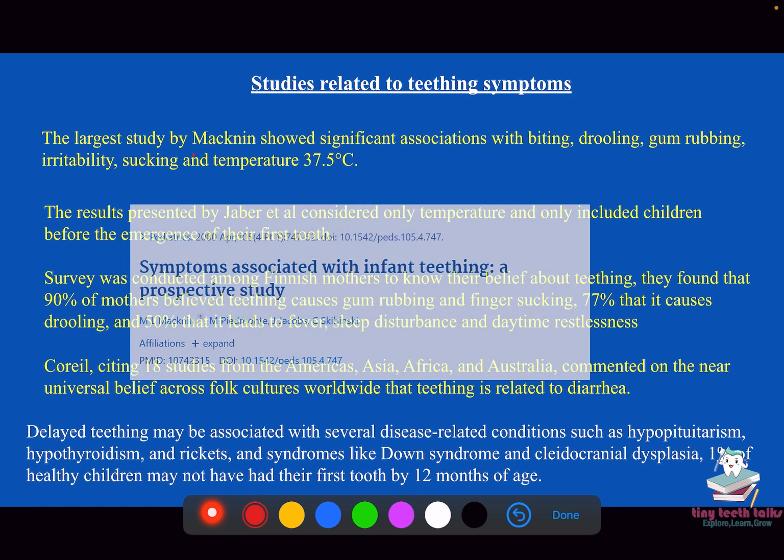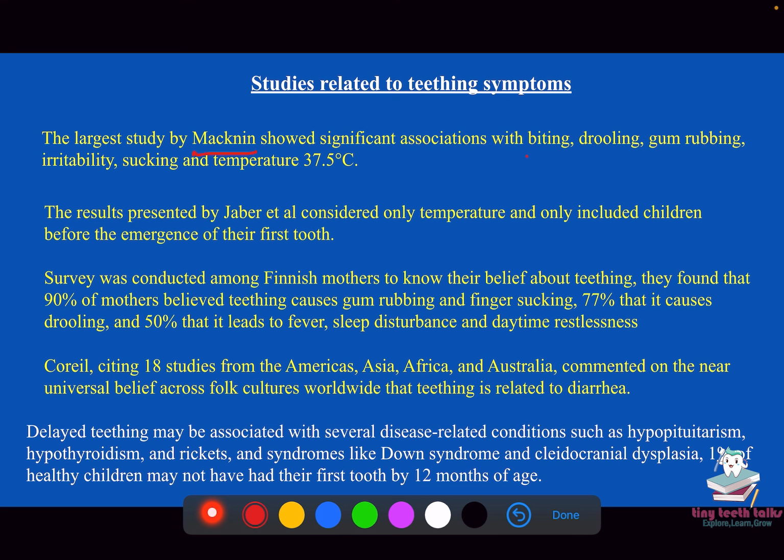The largest study, by Skin, showed significant association with biting, drooling, gum rubbing, irritability, sucking, and temperature of 37.5 degrees Celsius. The result presented by Jaber et al. considered only temperature and only included children before the emergence of their first tooth. The survey was conducted among Finnish mothers to know their beliefs about teething. They found that 90% of the mothers believe teething causes gum rubbing and finger sucking, 77% that it causes drooling, and 50% that it leads to fever, sleep disturbances, and daytime restlessness.